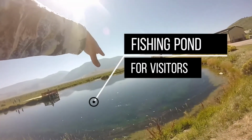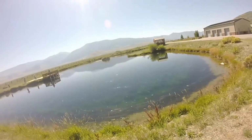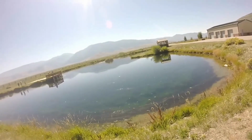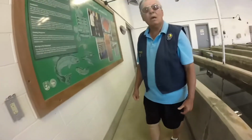Do you feed them in here, or do they just eat bugs and stuff? Obviously, the fish are pretty dumb in this little pond, but it inlets to a natural stream called Flat Creek, and you can fish here if you have a license. He offered for me too, and you can keep them and cook one. Oh, sweet.